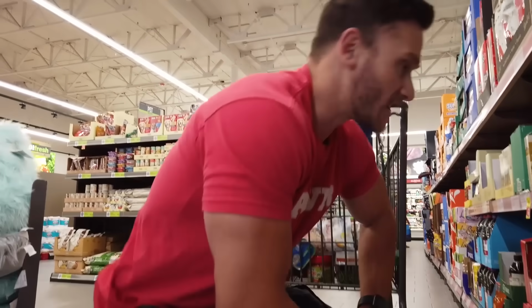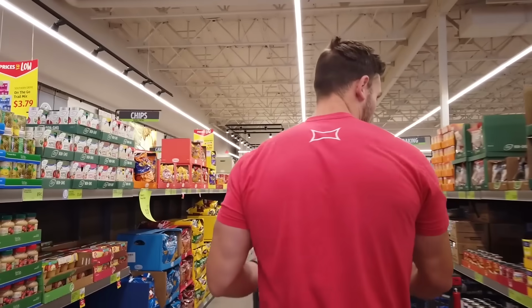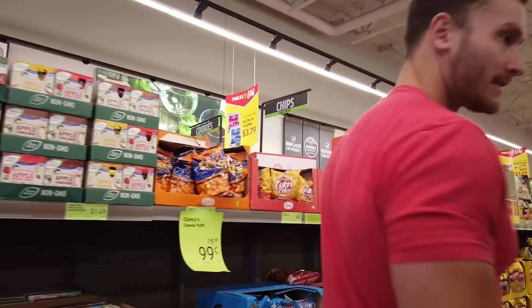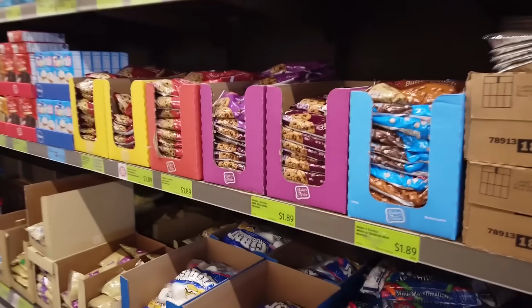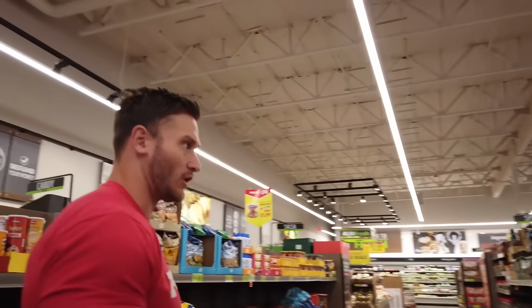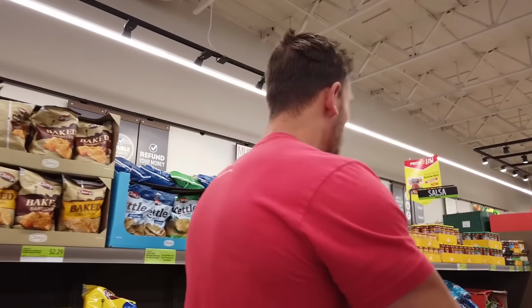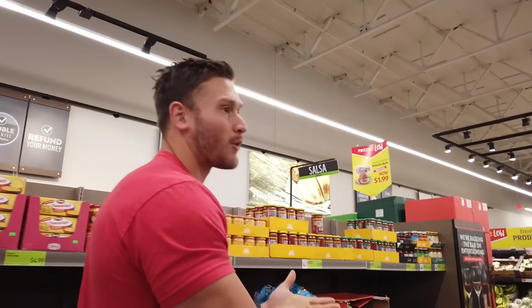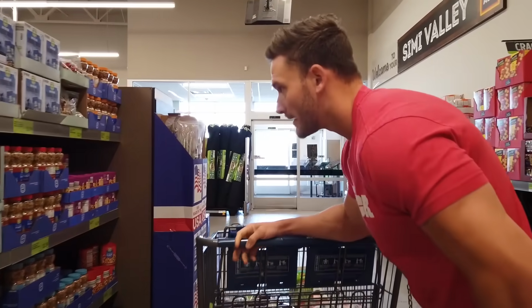Always check, double check. So I'm trying to find coconut cream because I like to use it as a creamer. I'm not seeing it. It's kind of a bummer. So in that case, you might want to sub that out for maybe a little bit of heavy cream. Don't get half and half, try to use heavy cream just because half and half has a lot more milk sugar because it's half milk, half cream. So I might go grab a thing of heavy cream. I was hoping maybe I missed them earlier.